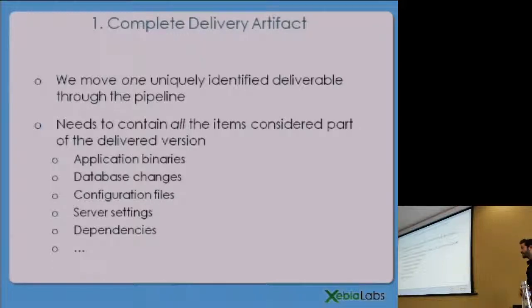So one of the key tenets of continuous delivery is that we move a uniquely identified or versioned package through the pipeline. So we don't do that. We'll build it in dev and then test it in dev, and then we'll build it again slightly differently for test, and then we'll build it again for QA, because I was just saying to some folks outside earlier, that's a bit like test driving a car for 12 months or whatever in order to do all the safety checks and then submitting a different car for the certification. It doesn't make any sense.